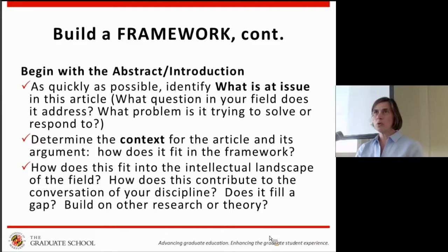How does it fit into the intellectual landscape of your field? Is it contributing to the conversation? Is it filling a gap, building on research or on theory, entering something new, et cetera? And then also think about what kind of article you're reading.